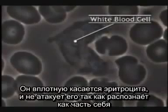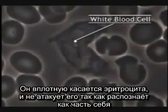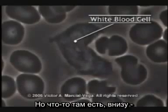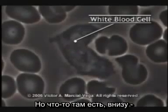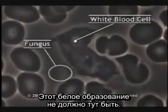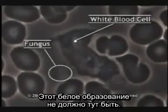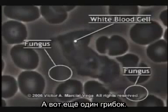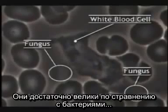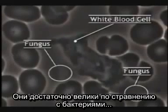It's touching this red blood cell very closely. It recognizes that it's part of itself. It doesn't attack it. But then there's something else down here. This is a fungus. This white ball is not supposed to be there. This is another fungus cell. They're rather large compared to the bacteria that are floating in the background.